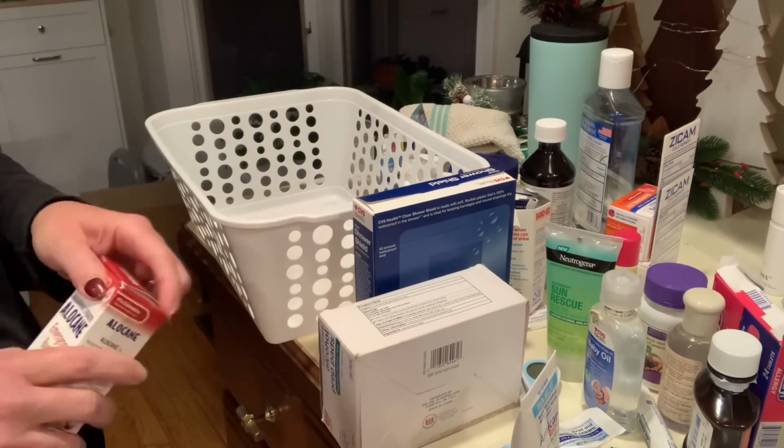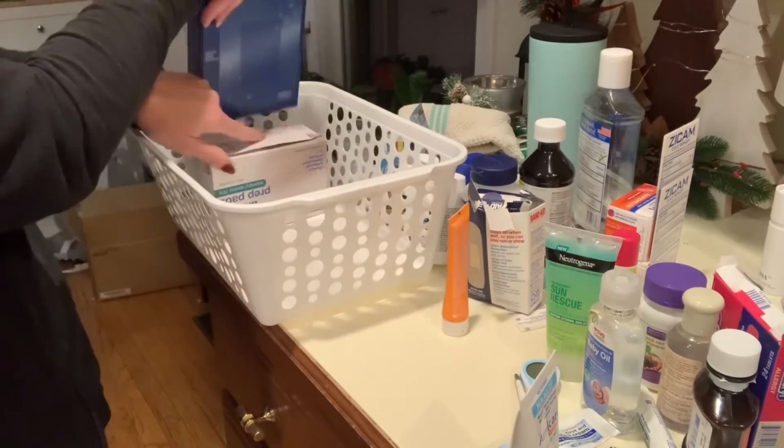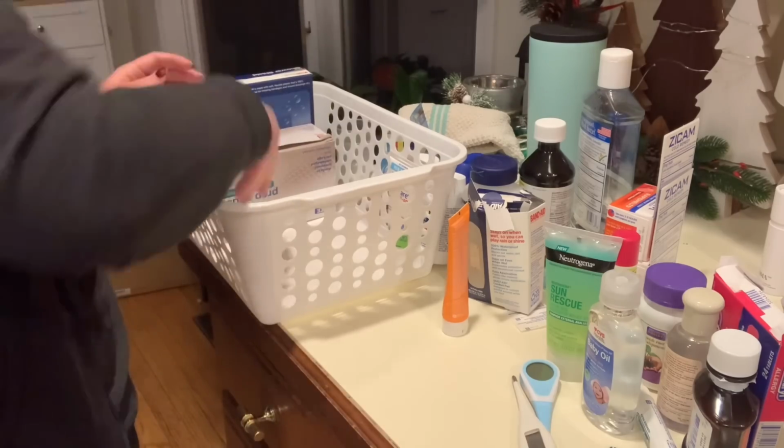My husband's a little pickier. Like if he looks at something and he sees it's expired, he'll be like, oh, this is expired. And I'm like, it's Advil. It's fine.